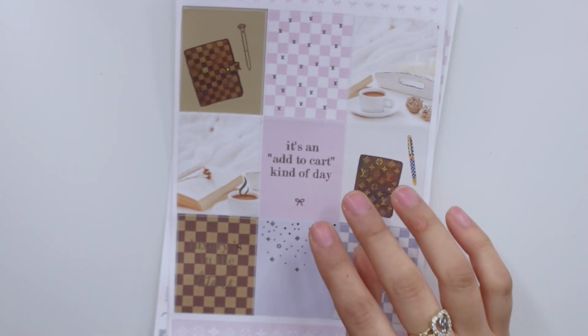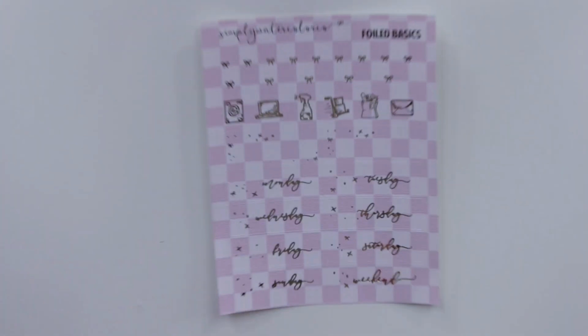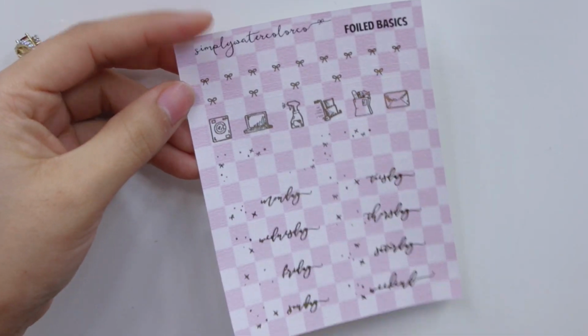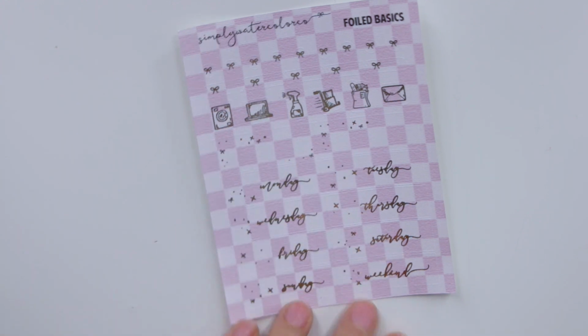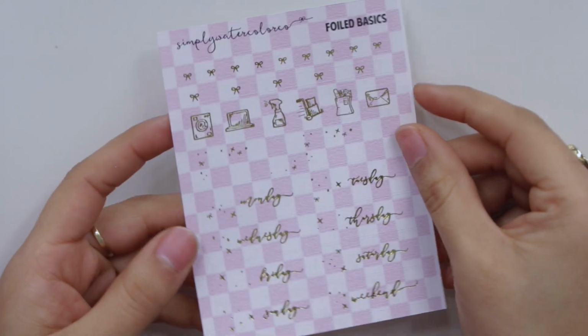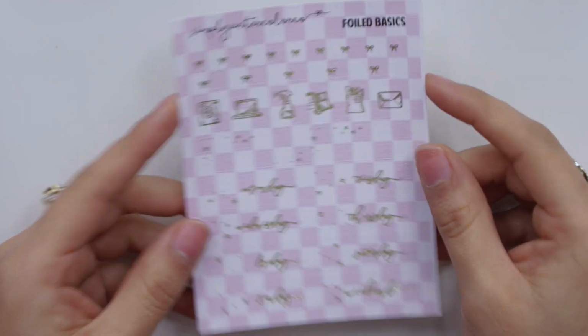And aside from this, she did have other collab items with Annie Plans. So I decided to purchase the pink Lily sampler. I got this one to go along with my kit. This is in rose gold. It just has, as you guys can see, some dots, layering items, icons, date covers, and two boxes. So I got that in rose gold. And then I also did get it in gold, just to have, and I really like how pink looks with gold foil.